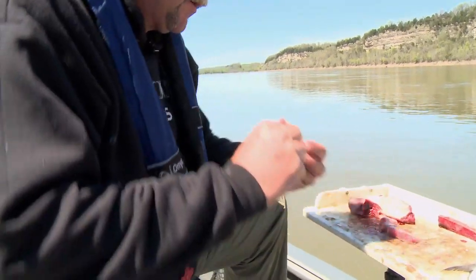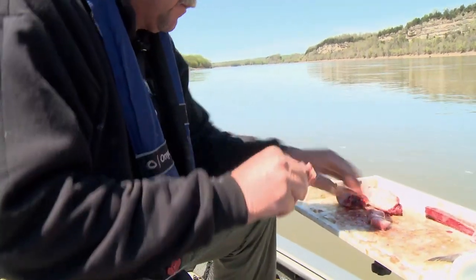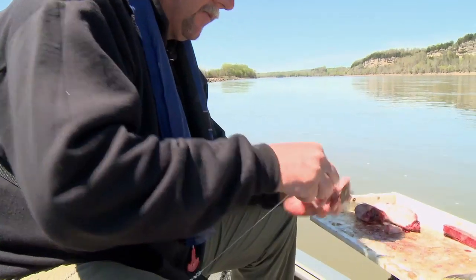You can make this just as simple as you want to. You take these little chunks here and just keep putting them on until the hook is full. We like to keep the hook full and put plenty of scent out there, just like that.